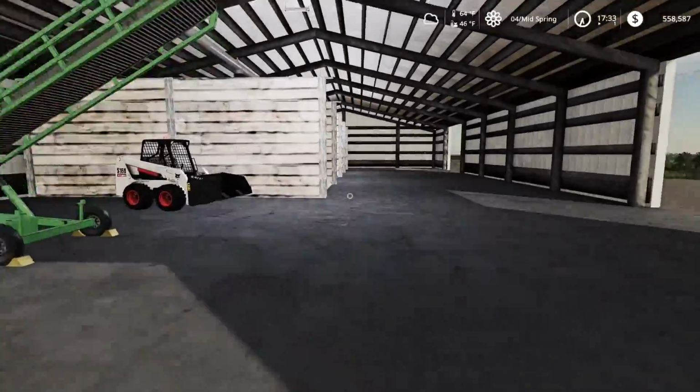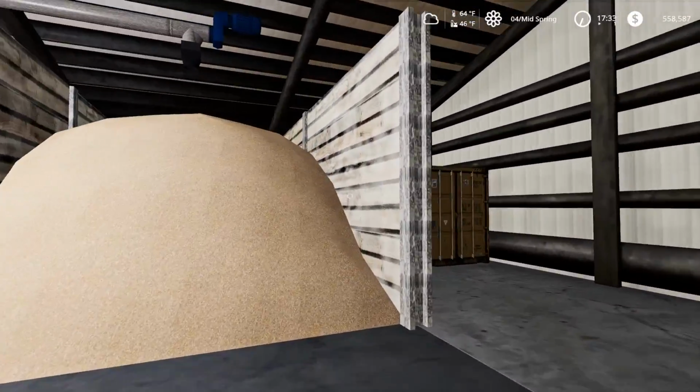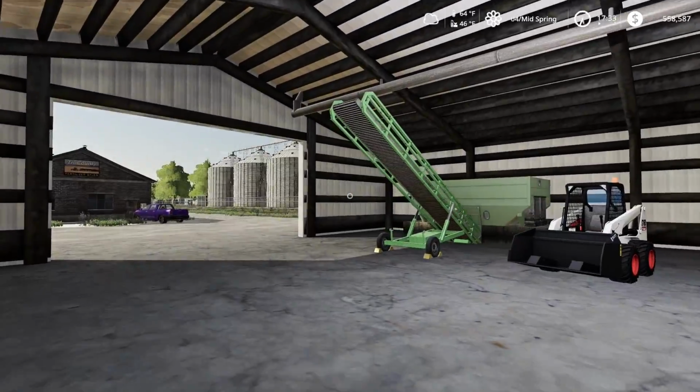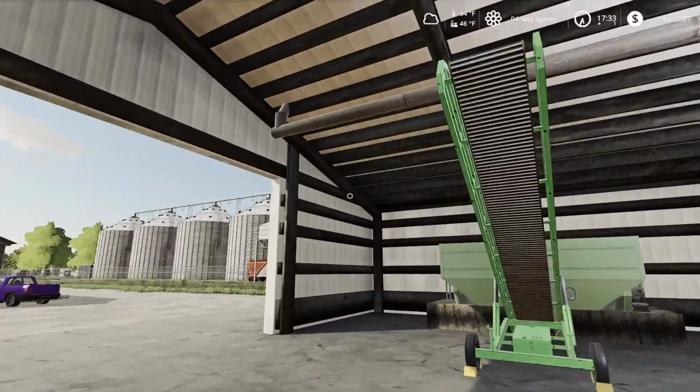But we got this building back here, which is really nice. I know I'm going on a bit of a tangent here, but we got different types of fertilizer back here, which is super nice. We got an auger system to load up and load out with right there. That's really cool. So that's another fertilizer option for us.